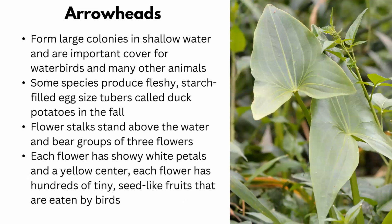All right, and then you get these really cool plants called arrowheads. If you know the leaf, the leaves are the distinguishing feature. They're very, very hard to get confused with any other types of plants because of the way they look, but they form these very large colonies. There are about 5 different species of arrowheads here in Nebraska, but they have different types of leaves. Most of them have these arrowhead-shaped leaves. Some of them get really large, some of them are a little bit smaller, but they're avidly eaten by a lot of aquatic organisms. Humans can also eat them.